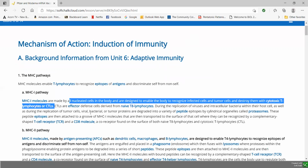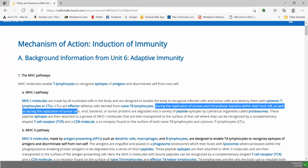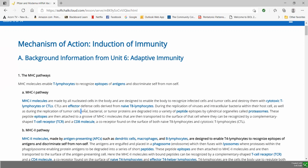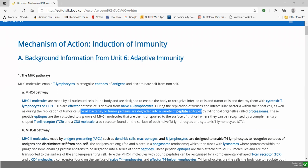So what happens here with the MHC is that during viral replication, as well as the replication of intracellular bacteria or tumor cells, viral, bacterial, or tumor proteins that are produced inside the cell, what we call endogenous antigens, get degraded into short peptides or epitopes by organelles called proteasomes.